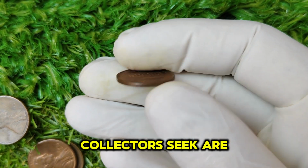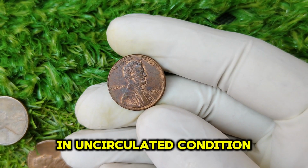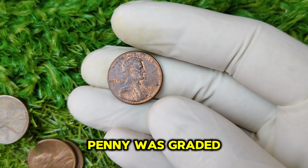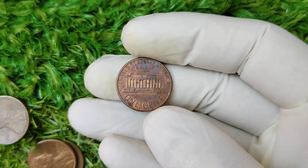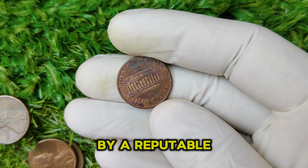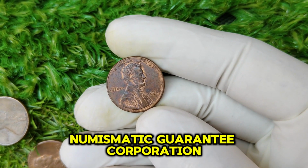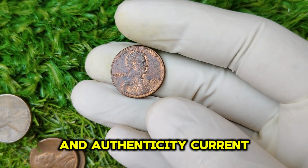Most coins that collectors seek are graded at least MS65 or higher, meaning they are in uncirculated condition with minimal wear. The highest known example of the 1998 no-mint mark penny was graded as high as MS67, contributing significantly to its value. If you think you have one of these valuable pennies, it's essential to get it certified by a reputable grading service like the Professional Coin Grading Service, PCGS, or the Numismatic Guarantee Corporation, NGC. This will help establish its market value and authenticity.